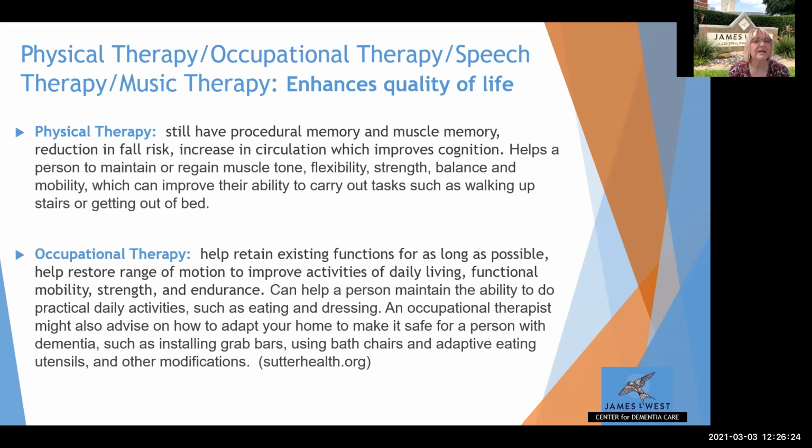Occupational therapy is another one that they will go in and out of. It helps with their activities of daily living, being able to feed themselves, brush their own teeth, having strength, having endurance.